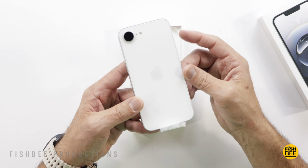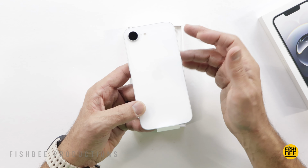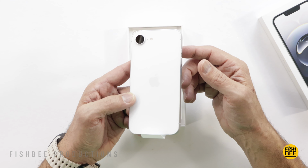Wow, this actually looks a lot cooler than I was expecting. It has sort of a matte finish to it. It actually looks really nice in person, really like a frosted glass.